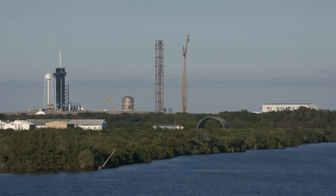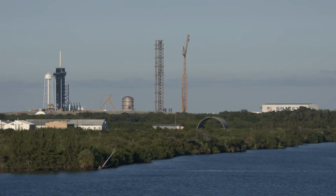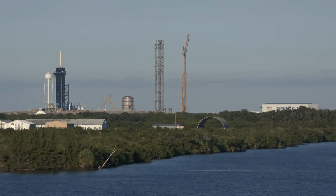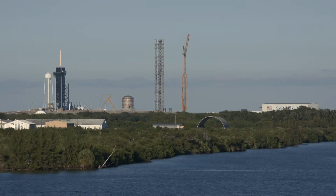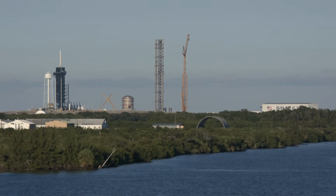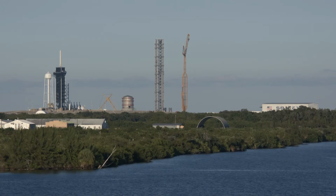As you can see, the Falcon Heavy and the transporter erector that is carrying it up the ramp here has paused just outside the door, the north door of the SpaceX hangar. This is usual practice for SpaceX as they wheel the rocket on rails out of the hangar and then head up that quarter-mile distance to the launch mount at Pad 39A. We're likely to see several starts and stops throughout the evening as the rocket makes its way to the launch pad. Again, rollout began less than 15 minutes ago.